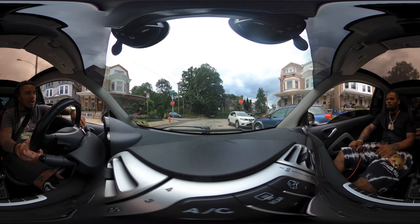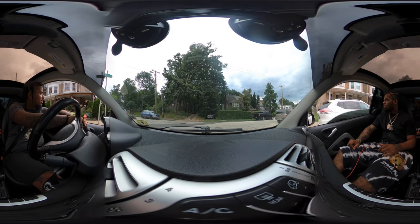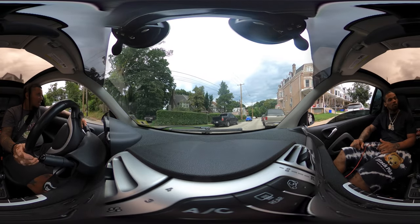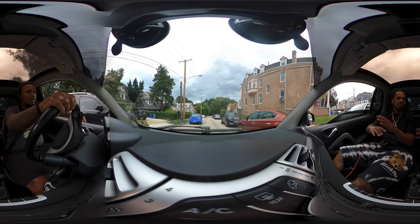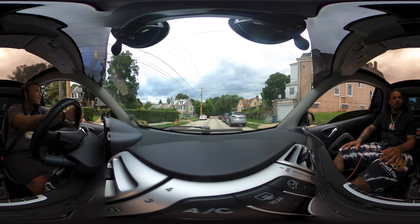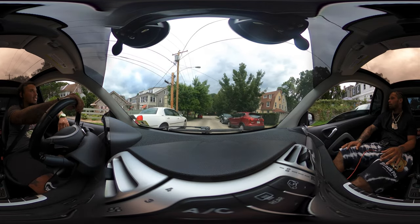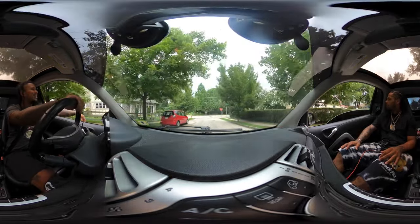All right, we're at the intersection of Sharpneck and Cherokee. Make this right-hand turn on Cherokee. What do you call these type of roofs? That's a shingle. Shingle rooftop. All these houses got shingle rooftops. Check it out. And they got that apex, that triangle top that meets. And if you try to stand on that roof, you'll slide down. Slide down like a slide.